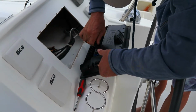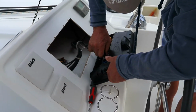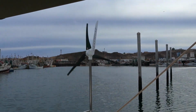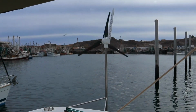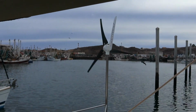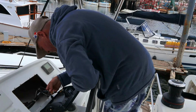Now I am on the port side, so we're looking port to starboard. Not very sunny here today. At least the wind, what is this called? Wind generator. At least our wind generator is producing some energy. It's pretty chilly here today, and as you can see, Andrew is in a hoodie.